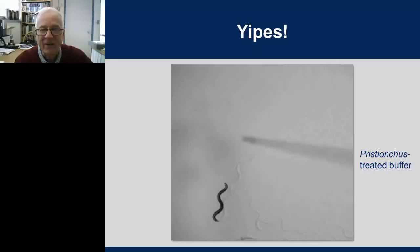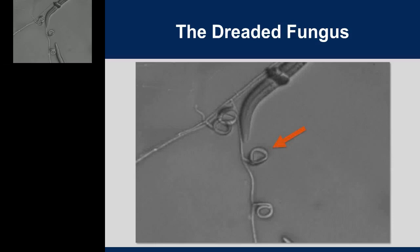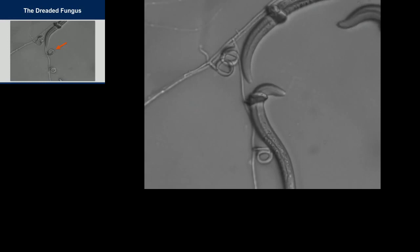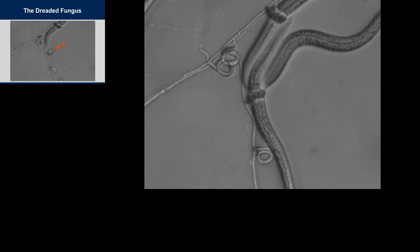Next, there's more than predatory nematodes that would like to eat C. elegans. There are fungi. And so watch here. This fungus makes little lariats that trap worms. Okay, Tracy, go ahead, run that one. The worm goes through the lariat, the lariat constricts, and the worm is caught and is digested.